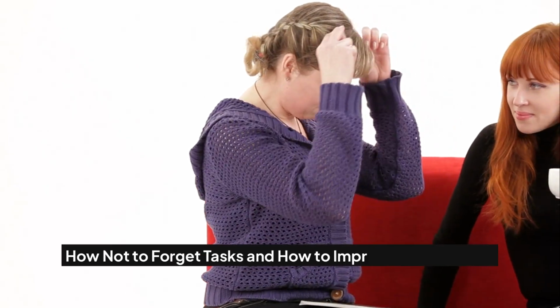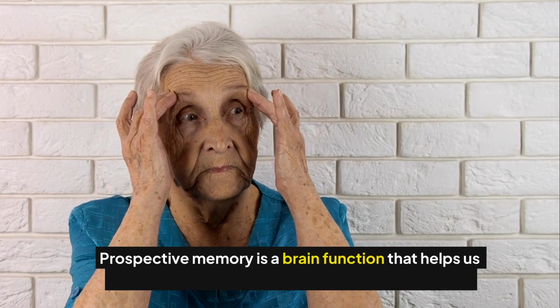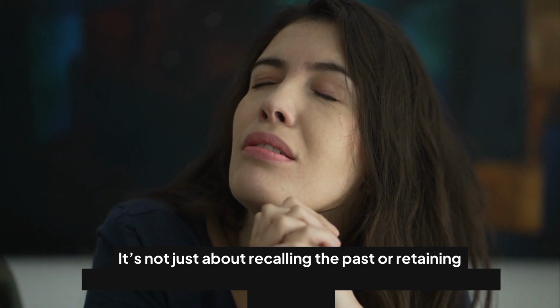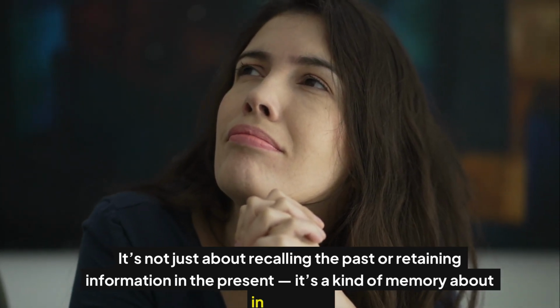How not to forget tasks and how to improve your memory. Prospective memory is a brain function that helps us remember our intentions and not forget our plans. It's not just about recalling the past or retaining information in the present. It's a kind of memory about intentions.